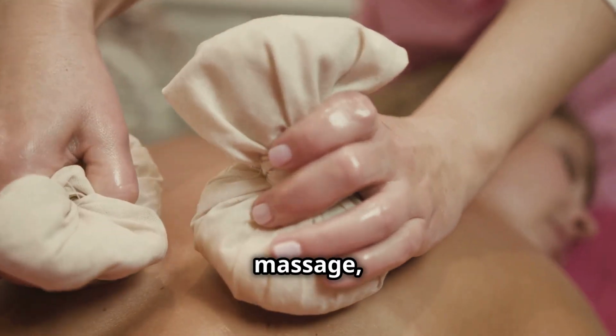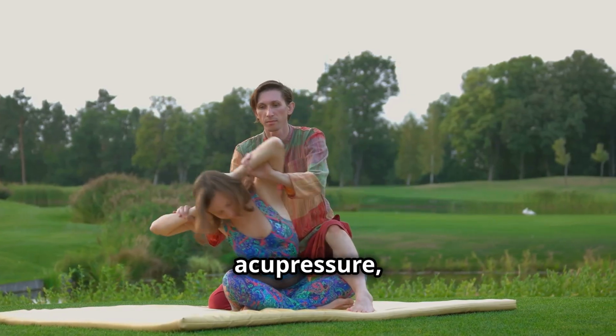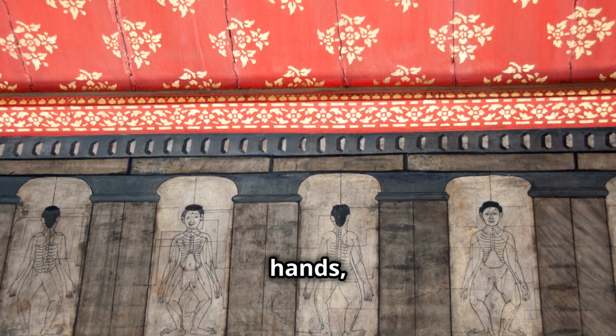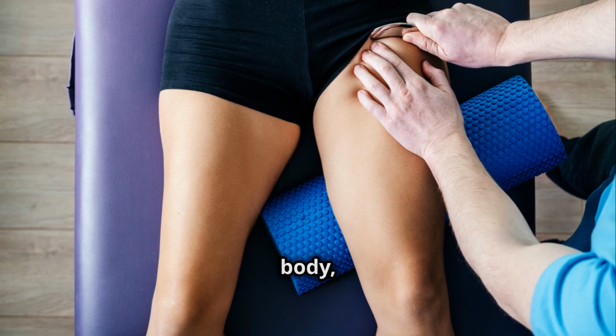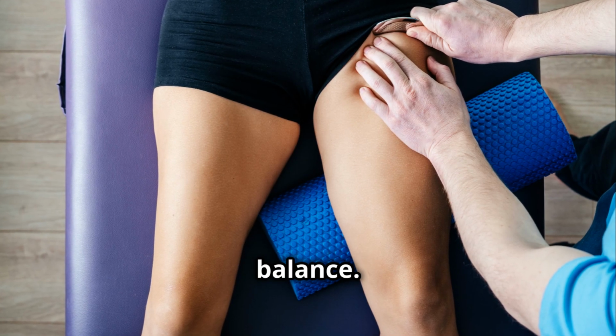Unlike a typical oil massage, a traditional Thai massage involves a combination of stretching, acupressure, and gentle rocking motions. The therapist uses their hands, elbows, and even their feet to apply pressure to specific points on your body, releasing tension, improving circulation, and restoring balance.